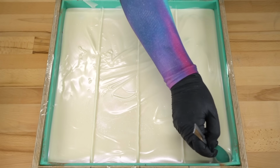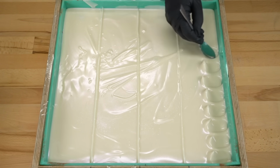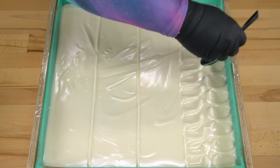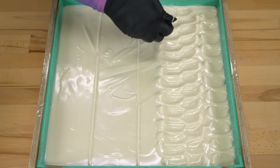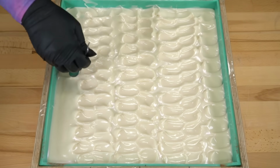So now I'm going to take my spoon and I'm just going to gently pull to the middle, just like so. So you can see the parts that are being left unaffected. It's just that little line. And this is a very gentle pull. I'm not going down very far at all.